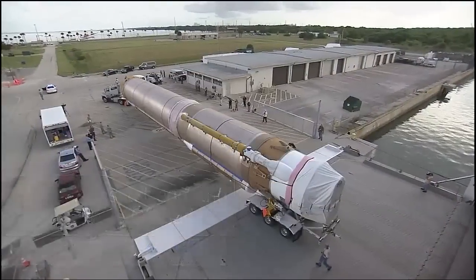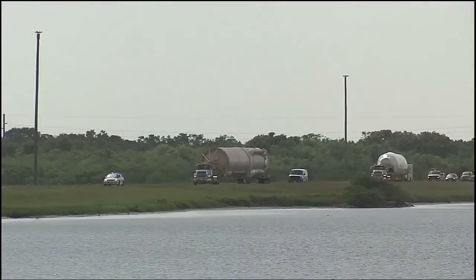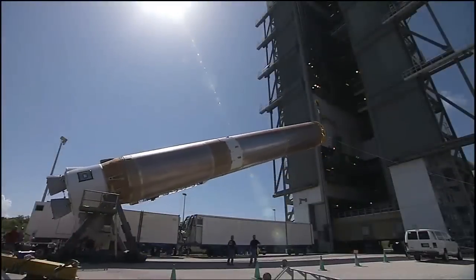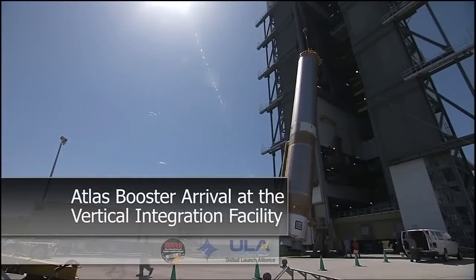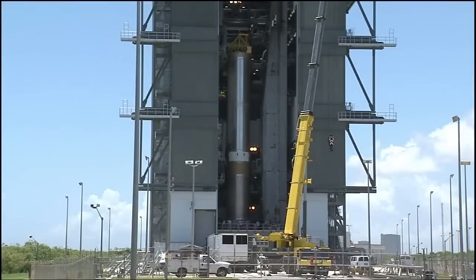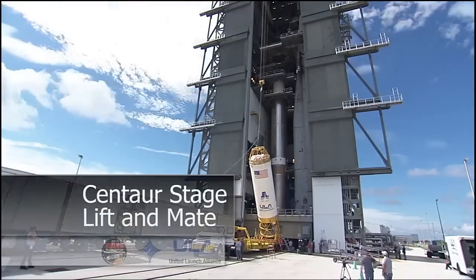Now, what about the rocket? Maven launched on an Atlas V. The Atlas V is built in Decatur, Alabama, and it's brought by ship down to Florida. We offload it, bring it out to the launch pad, and that's the first stage going from horizontal to vertical and being placed in the vertical integration facility that's just about a quarter mile away from the launch pad.